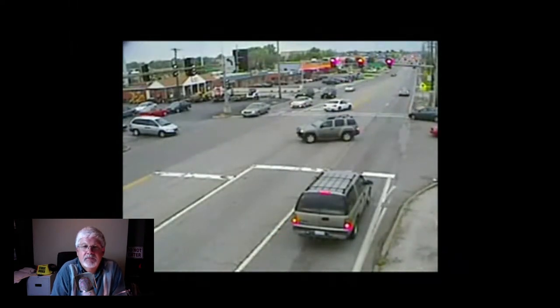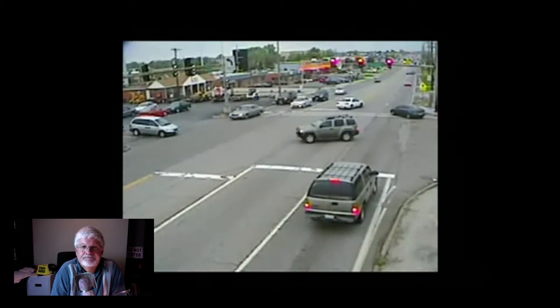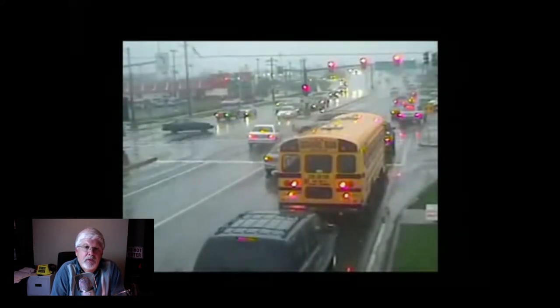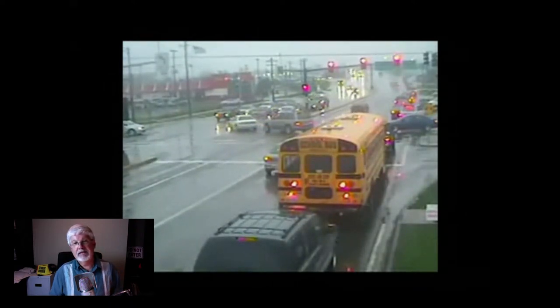Okay, that was a crash. That's why they're stopping. A little bit of wet weather, can't stop. The school bus blocks the view. Both people can't see each other.